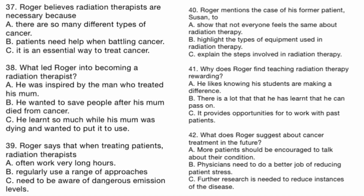You hear an interview with a radiation therapist called Roger Atkins, who treats patients with cancer. You now have 90 seconds to read questions.